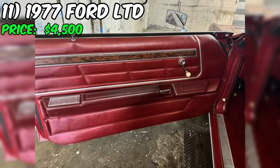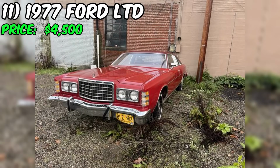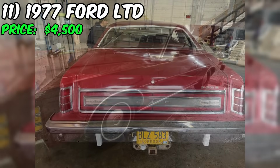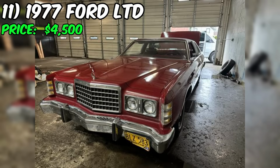First off, let's talk about the condition. The seller describes this LTD as being in excellent shape, and based on the low mileage, it's easy to see why. The red paint job is likely original and should shine up nicely with a little bit of elbow grease. And with such low miles, you can bet that the interior is in great shape too. Under the hood, you'll find a powerful 8-cylinder engine that's paired with a smooth shifting automatic transmission. These LTDs were known for their comfortable ride and easy handling thanks in part to their rear-wheel drive layout.